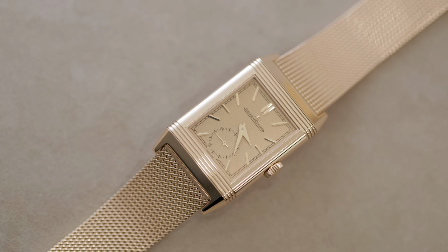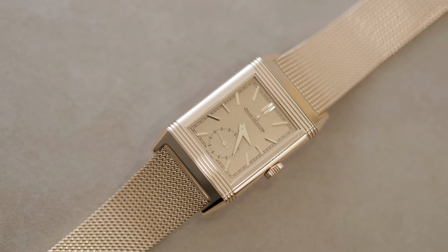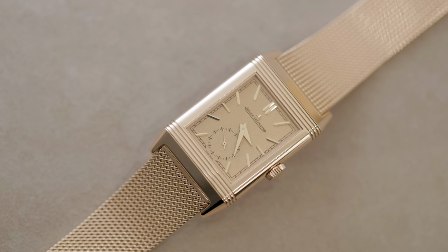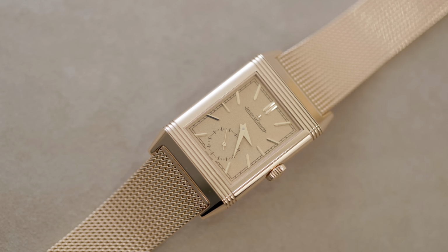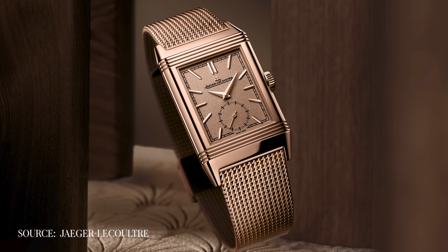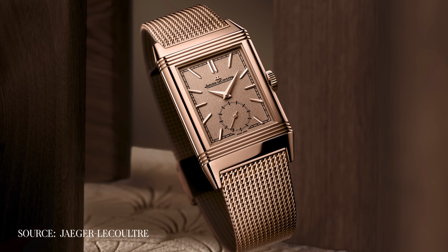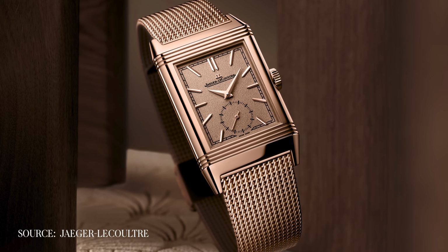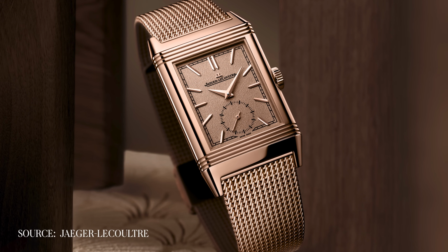Really, really special. So I know that we're probably going to have photos. We're not going to have a video, but we should have photos in this podcast. So, guys, if you could put up a picture of the Tribute Small Second Or Deco so our audience can see what a Milanese mesh bracelet made from 16 meters of rose gold thread looks like. What an execution. Gorgeous.